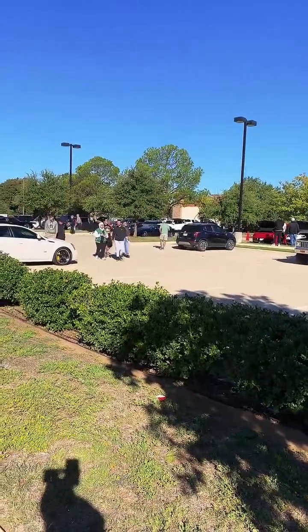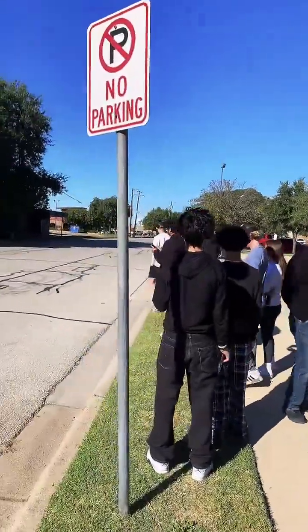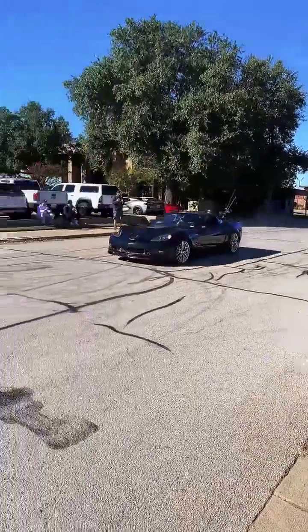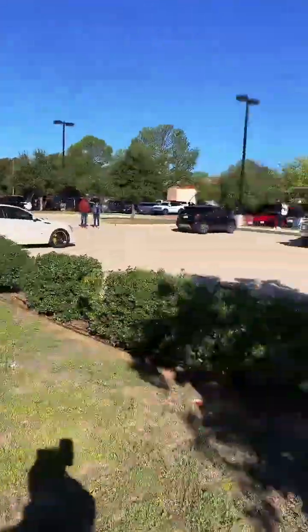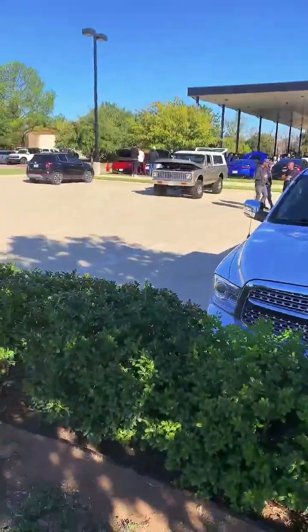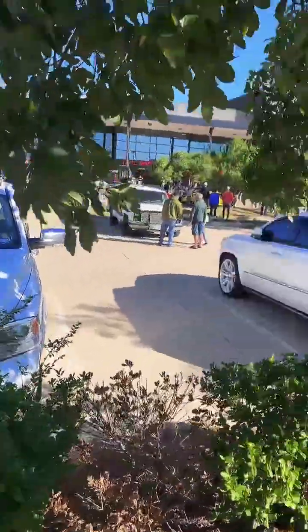Let's watch the ZR1 leave. The Hellcat's right there. Okay, here we go. That was so loud. That was super loud. That was loud. That was beautiful. That was very beautiful. Two more Huracans just pulled in.